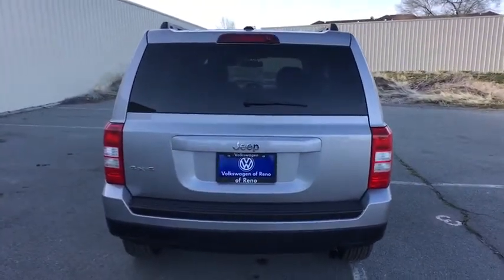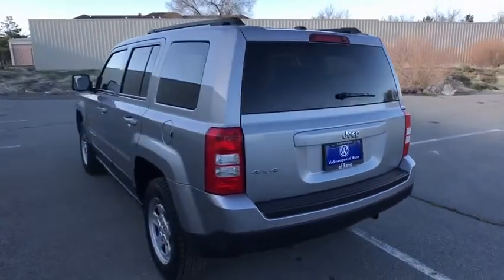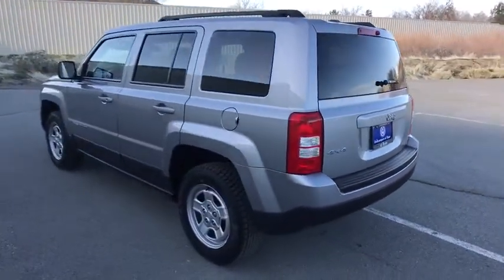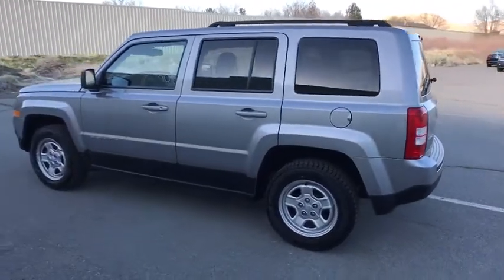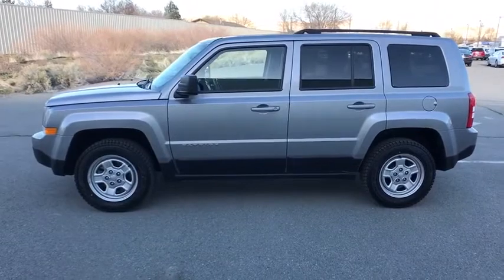rear defrost, auto-off headlights, AM/FM stereo radio, electronic stability control, child safety locks, fog lamps, bucket seats, CD player, side head airbag, passenger airbag. Your new ride is just a phone call away.